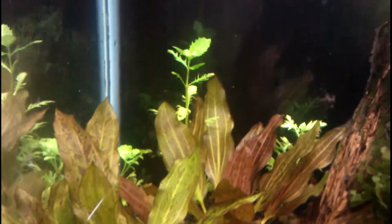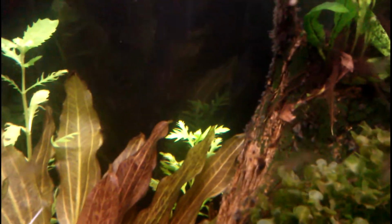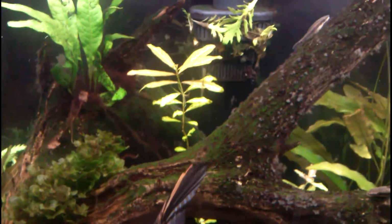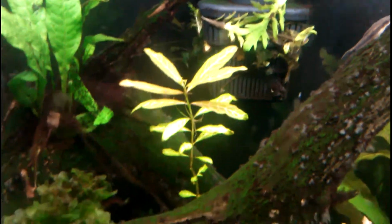You see the wisteria back there doing awesome. It grew quite a bit. At least that one did. A little bit back there, some. That one's starting to stick up above the swords there. And that Hygrophila, the sunset, that took off a little bit too.